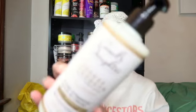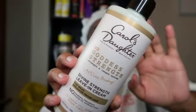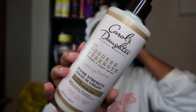Okay, but we're trying a new leave-in conditioner today. It's one that is not new on the market at all. Actually, the line is expanding, so it's been out for a little minute, but y'all know me, I'm just now getting around to trying it. So y'all, the leave-in that we're getting into today is the Carol's Daughter Goddess Strength Divine Strength Leave-In Cream. And y'all, this is what the product looks like. We love to see it. It is a whopping 10 fluid ounces.